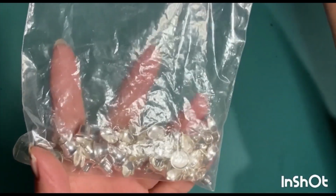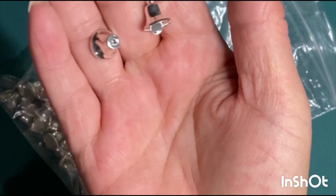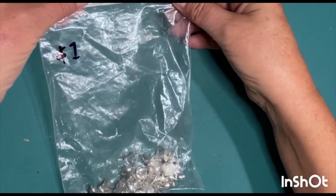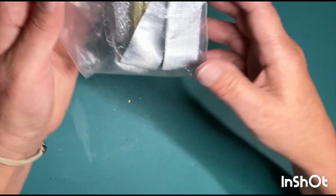This is a $1 bag of little silver bells. They have a little tongue in them, so they actually do ring. I don't think you could get a bag of these for anything less than $2. Great for Christmas decorations and fairy houses.